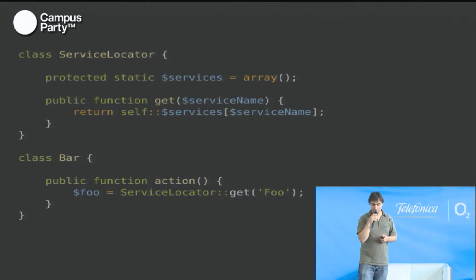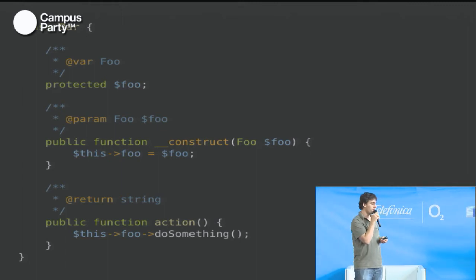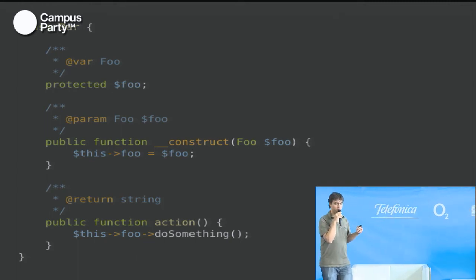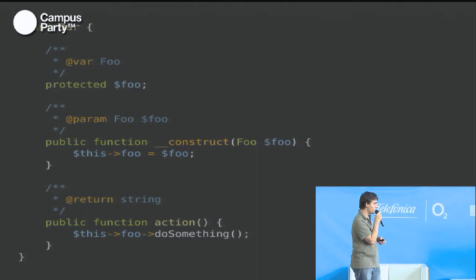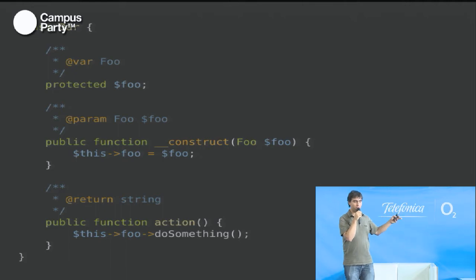So for that, people invented dependency injection, and that is really just a pattern you can use without a framework. You have a constructor here in bar, and instead of letting bar get the foo instance, you just pass it to it. You just reverse the dependency. But doing that manually is cumbersome and not realistic. So there are people who say, well, dependency injection, you don't need a framework for it. Well, you do, because who passes that instance to the constructor? You don't want to do that on your own.